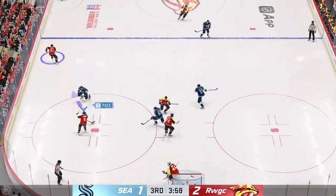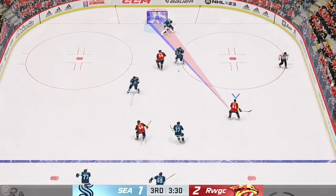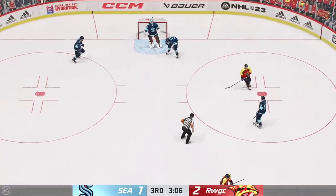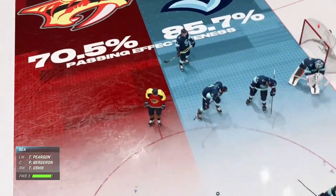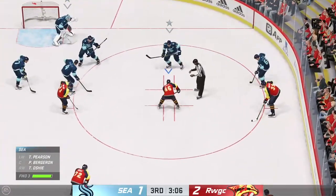Grabs it in his own end. And now he moves it quickly to Malgin. Shot! And that caroms off a body in the lane. Anderson's going to hang on and just let things settle down for a moment. He really didn't have many options to play the puck, but in a close game, you want to be sure every time you do. Late goings of this period.